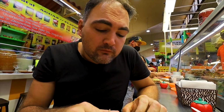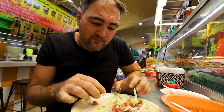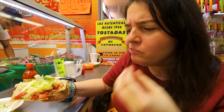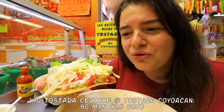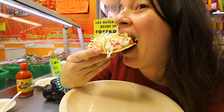Absolutely delicious. There's a guacamole base on here, and then you have the fish. It tastes really, really fresh as well. It's a little bit crunchy because of the tostada. You have a little bit of salad, you have the guacamole, which makes it super creamy. It's salty, it's everything you want actually.